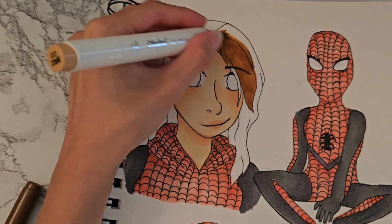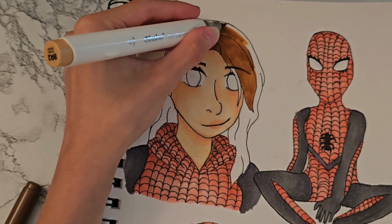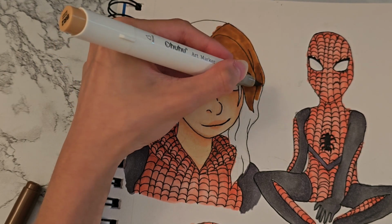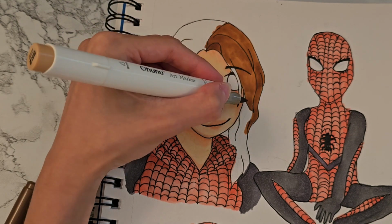So this was my favorite part of the drawing because I really enjoyed shading her hair and all of the colors I used, because those are my favorite combination to blend. So I really enjoyed this part.